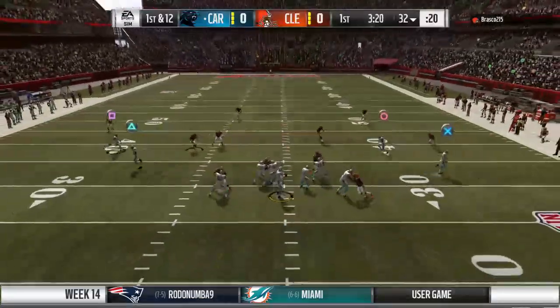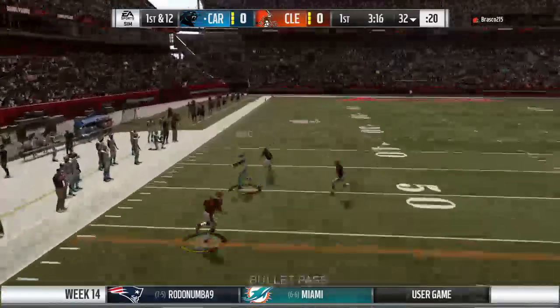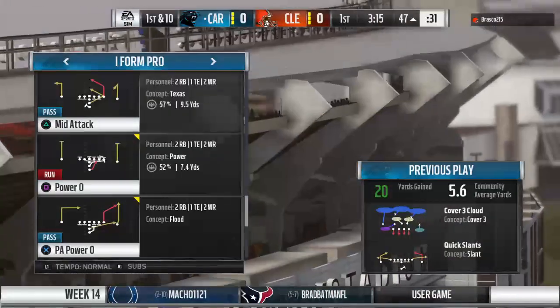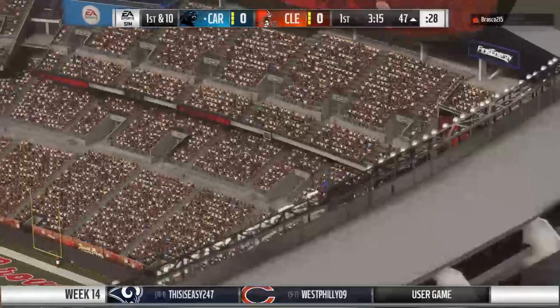Here's Newton. Buying time to his left. This one complete. On any given pass play, you never know exactly where your exit points are going to be. On this play, it was flushed to his left, still on the run, able to accurately throw the football for a nice first down.